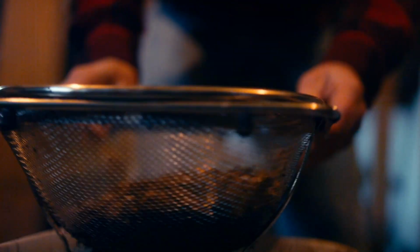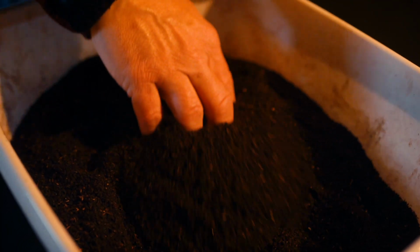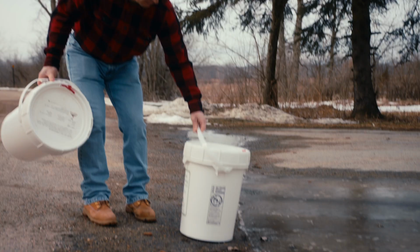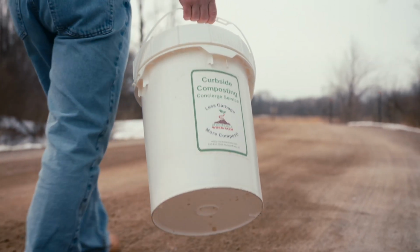You repeat that process a couple of times, you'll have all of the castings and the vermicast material separated out, and you'll have a ball of worms that you can then start your worm bin over again. Vermicomposting helps to reduce the carbon footprint of your household while allowing you to grow better fruits and vegetables and flowers in your garden.